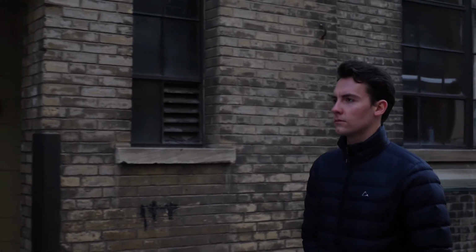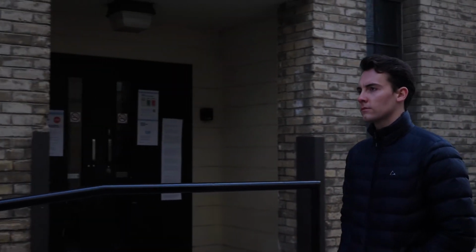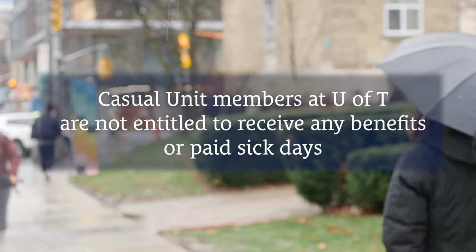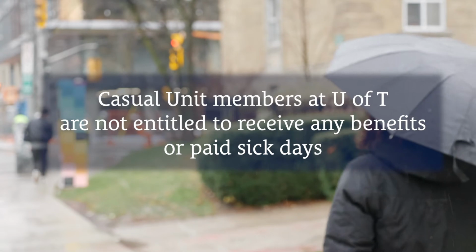As a lifeguard, we're supposed to receive 24 hours notice before shift cancellations, and that wasn't happening. And that's when I decided to approach the union. It's a big hassle when you show up to work and your shift is canceled, but you've arrived anyways. Casual Unit members at U of T are not entitled to receive any benefits or paid sick days.